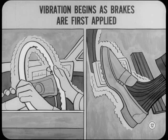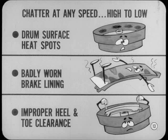In some cars, you may also hear a rumbling sound along with the vibration, especially with heavier pedal force. Chatter which comes in at any speed from high to as low as 20 miles an hour is usually caused by heat-spotted drum surfaces. Other causes can be badly worn brake lining or new lining with improper heel and toe clearance.